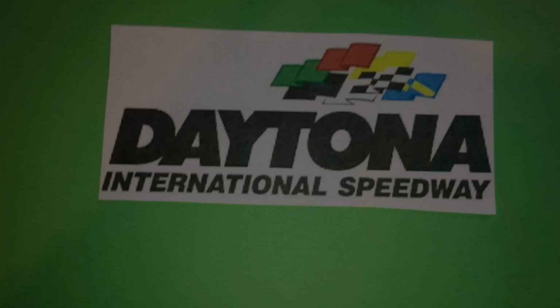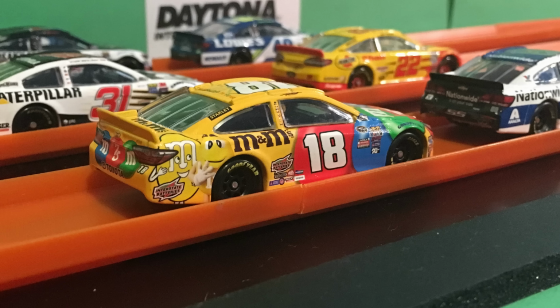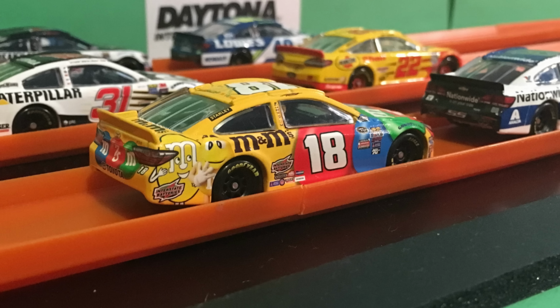Welcome to the legendary Daytona International Speedway. Today, it will be the host of the first ever NASCAR Hot Wheels Cup Series qualifying session. Qualifying for the Daytona 500 is about to take place, but before we get there, let's review the format real quick.